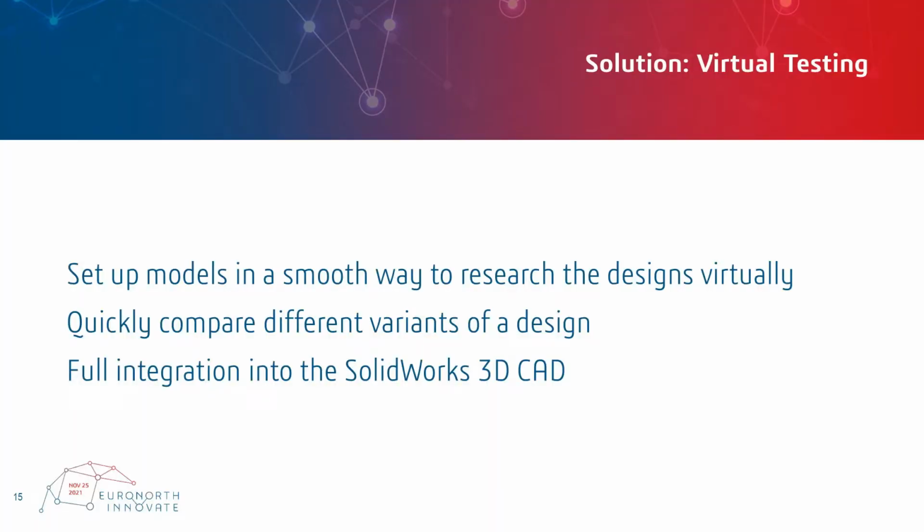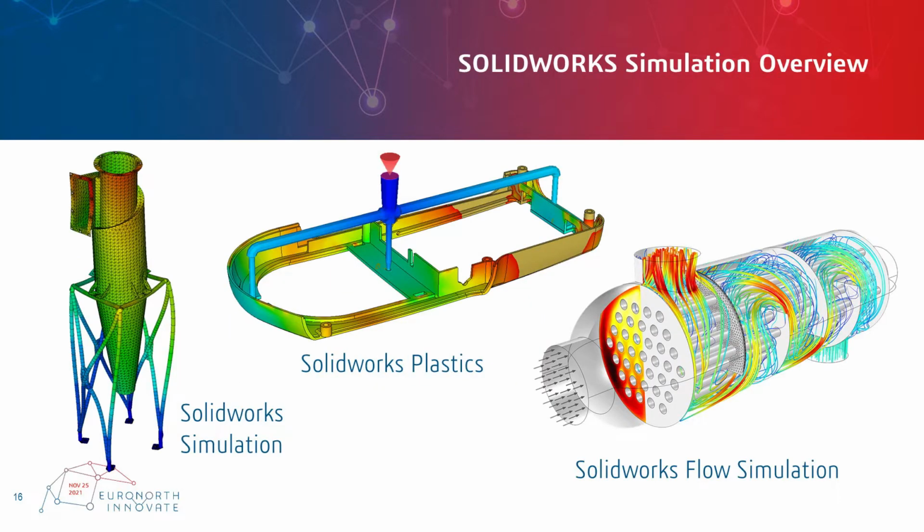So let's now dive deeper into some of the possibilities that SOLIDWORKS Simulation has to offer us. First of all, SOLIDWORKS Simulation makes it possible to calculate mechanical and thermal studies, among other things. This package is ideal for reducing cost and helps to reduce prototypes and the need for physical testing.